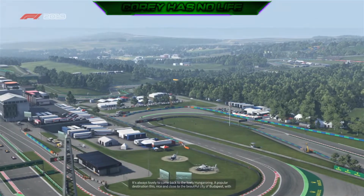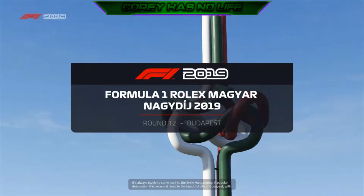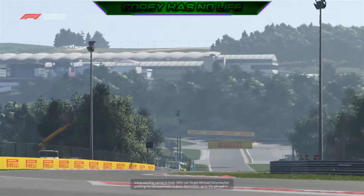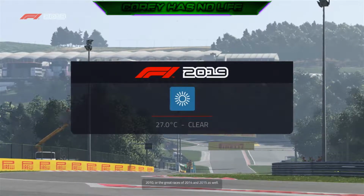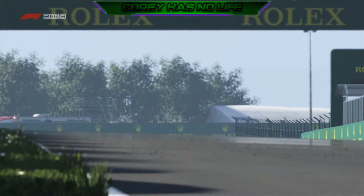It's always wonderful to come back to the lively Hungaroring, a popular destination this, nice and close to the beautiful city of Budapest, with some exciting racing to boot. Who can forget Michael Schumacher pushing his old teammate Rubens Barrichello up towards the pit wall in 2010, or those great races of 2014 and 2015 as well.